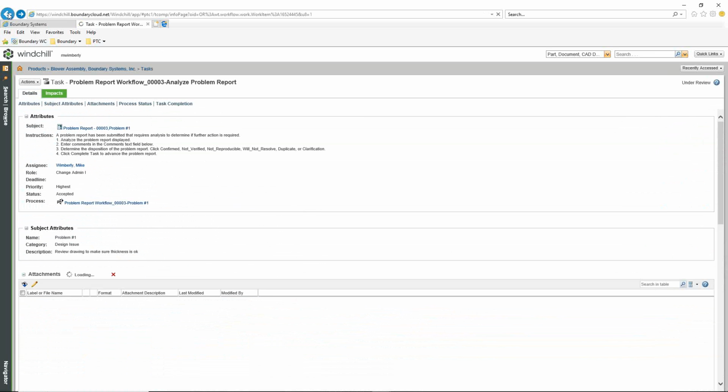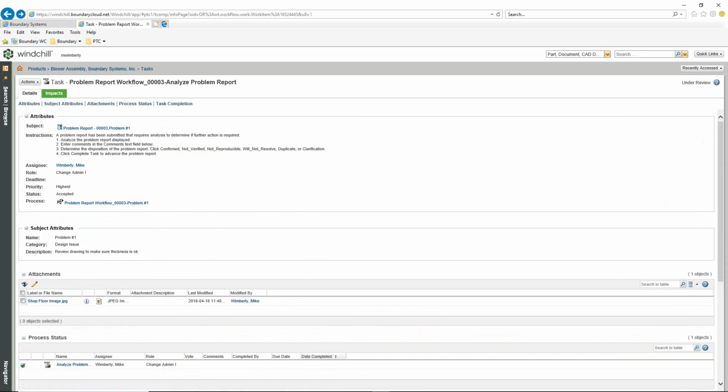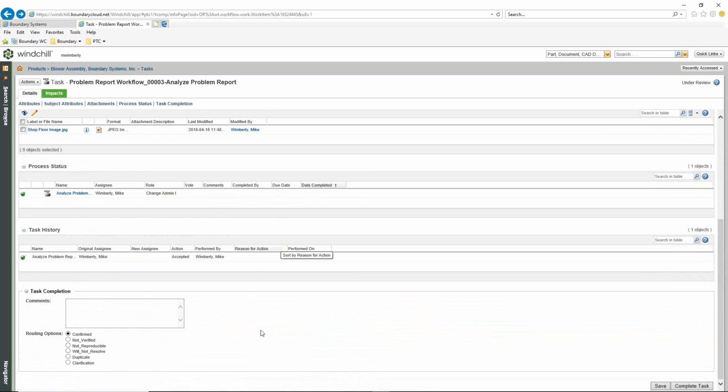I'll go ahead and go back to the actual workflow itself. And after evaluating this, I've decided, yes, this is an actual issue that we need to go through and resolve. So I'm going to leave this as the item being confirmed. And I can basically say, just say problem confirmed.